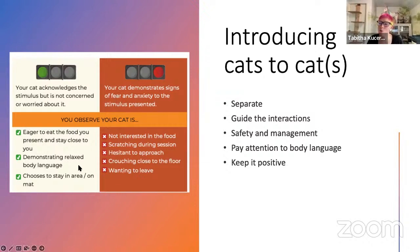So you can see you want to make sure the cat is below threshold, or the dog. So what I mean by that is they're eager to eat and stay in front of you. Their body language is fairly relaxed. They're not running away, versus they're not eating, they're scratching or doing other displacement behaviors. They might be exhibiting negative, like fearful body language, like crouching to the floor or wanting to leave. If we're seeing signs like that, that means we went to the next step too soon. We need to see signs like this, or we basically, what I say is we keep them below threshold, which means minimal to no signs of stress for both animals.